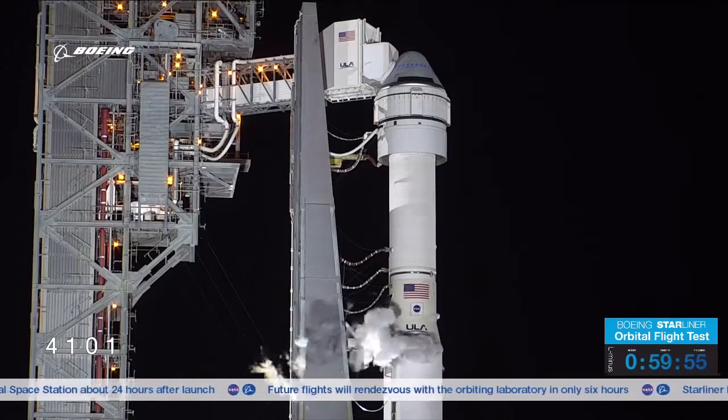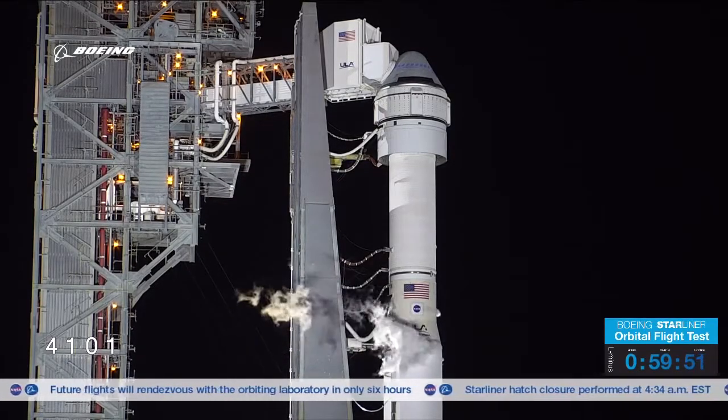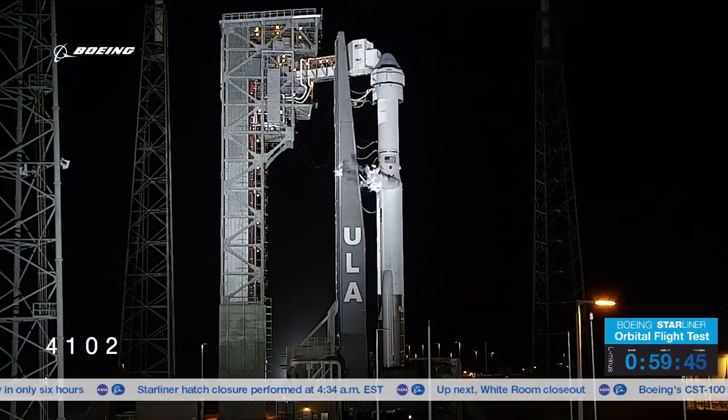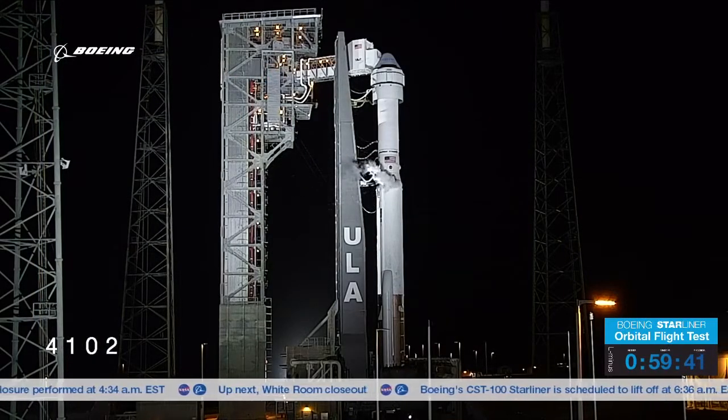Atop Centaur is a CST-specific vehicle adapter. It's a truss and ring structure that basically holds the Starliner to Centaur. Along with that is an aeroskirt, which helps enhance the aerodynamics and stability of the vehicle during flight.